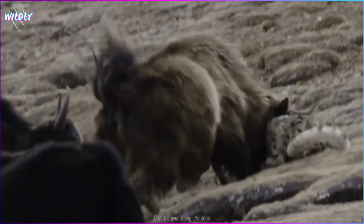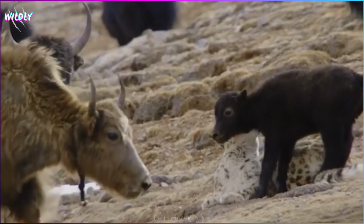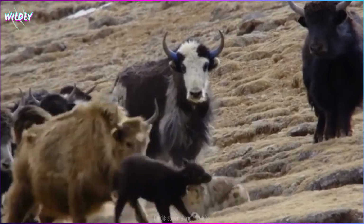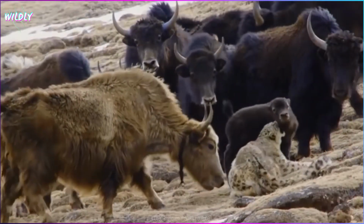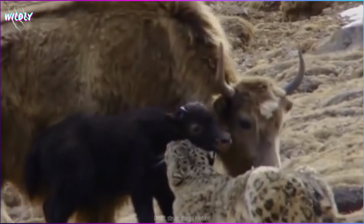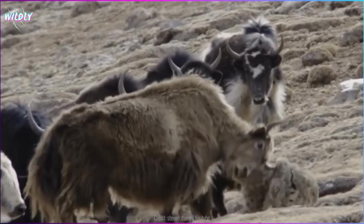She first tries to scare the leopard away, but when that doesn't work, the mother uses her sharp horns, jamming them into the wildcat and sending the leopard flying into the air. The leopard then makes one last attempt to attack, but the mother yak just isn't having it and attacks the wildcat with her horns once again, forcing it to run off before things get worse.